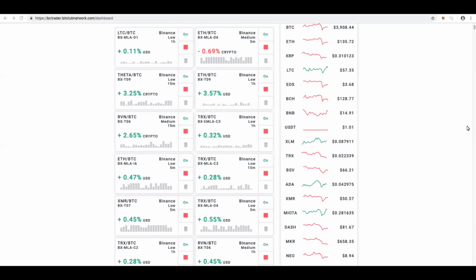Does that mean I can be trading with both USDT and BTC to altcoins? Yes, absolutely. Again, you can go and look at all of the different trading pairs. There are tons and tons and tons. USDT and Bitcoin are only two of many, many different cryptocurrencies that are traded on here.